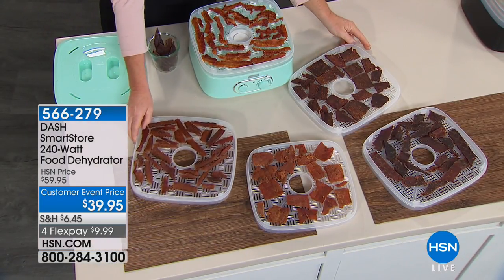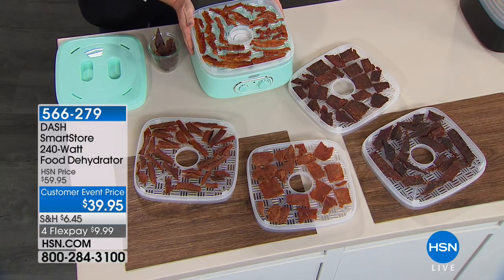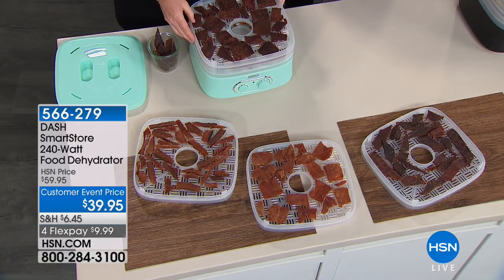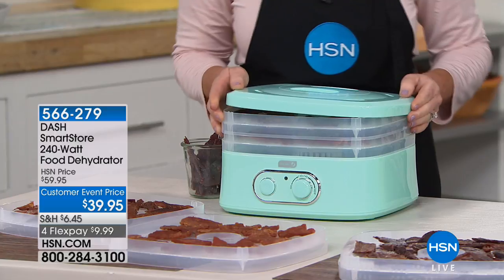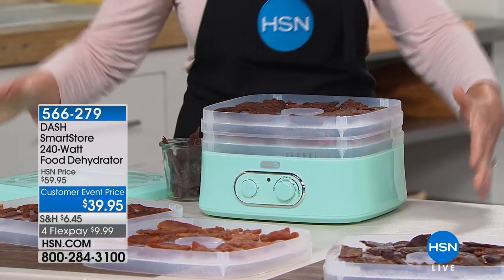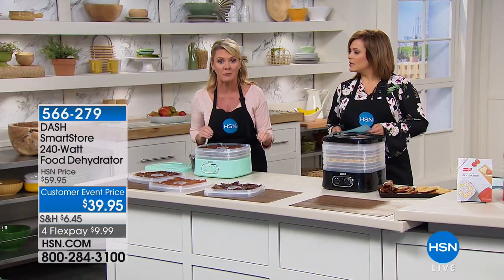So here are our jerkies. The Dash Dehydrator comes with five different trays, so you can see I can do a lot of dehydrating at once. And I can use as many or as few of these at a time when I dehydrate. You'll notice that the footprint of this is great. It is not big, huge, and bulky like so many dehydrators. Literally, some of them are like a massive chest. So you've probably thought, okay, I don't have the space for this. I don't want to make the commitment to this. They can also be extremely expensive.